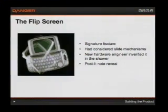This is the flip screen. I already told the story about the Post-it note. That was a very good idea, and it is the signature hardware feature of the device.